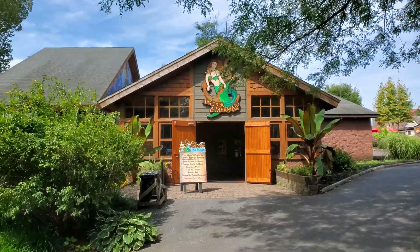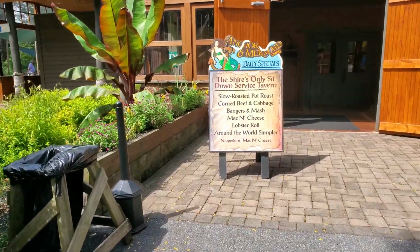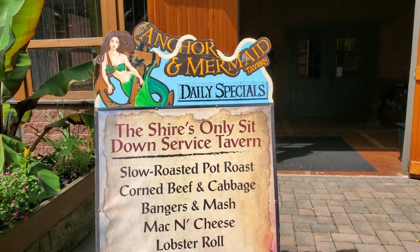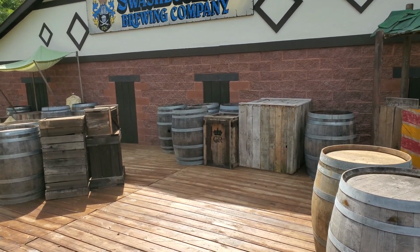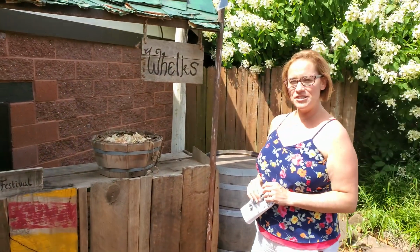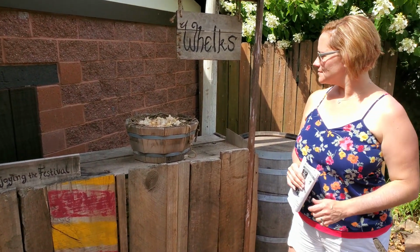Another tavern called the Anchor and Mermaid. Looks like they have pot roast, bangers and mash, lobster roll, and probably good beers. Really cool area where you can come and take pictures. We have a picture from last year here with the kids, but all they had was barrels. Now they have all these other cool props. Very cool.